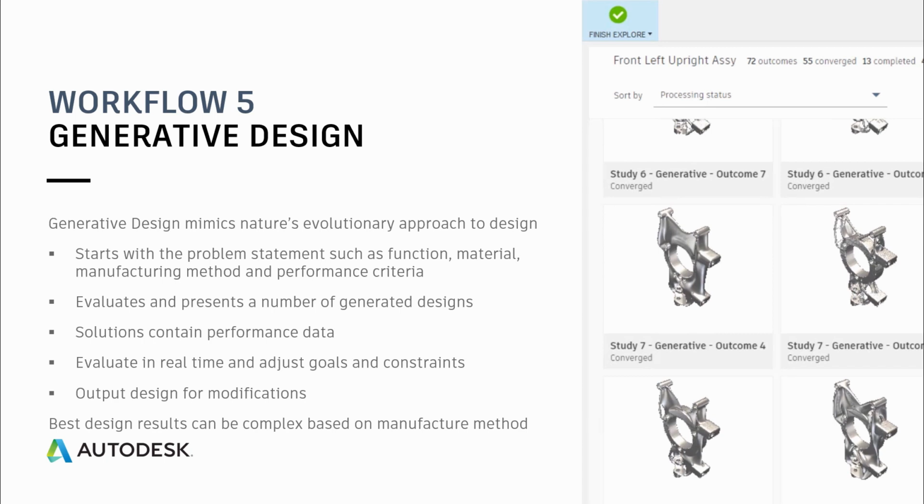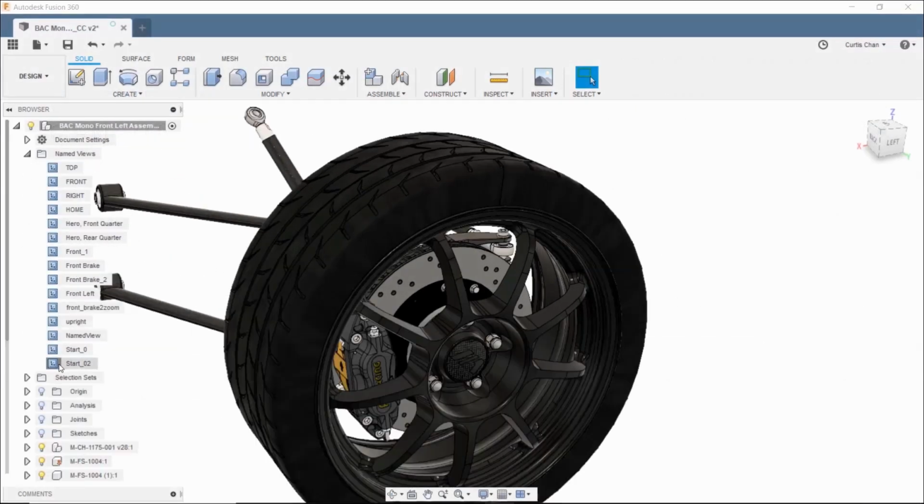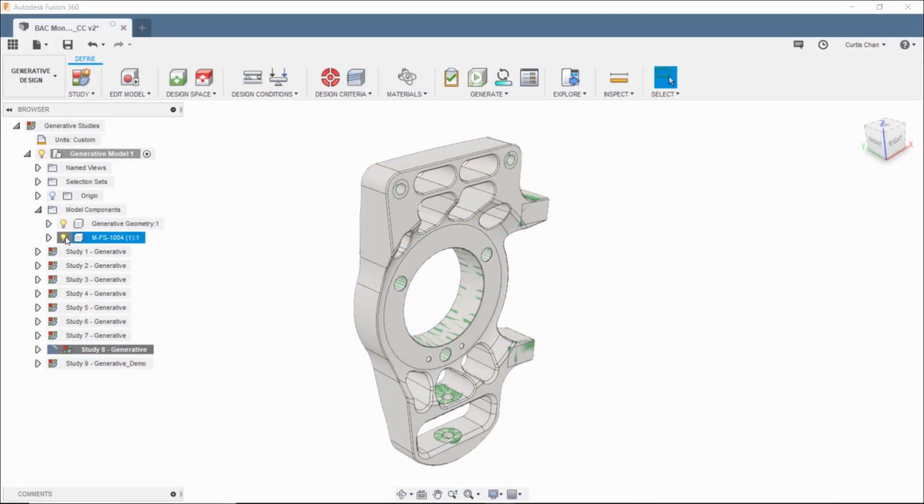Now, with a generative design result, the gains are often in correlation to the complexity of the design, which is a direct result of the chosen method of manufacture. For example, simpler 2-axis parts may be heavier than 3-axis parts, and 3-axis heavier than 5-axis parts, and so on. So for the most complex results, an expert-level CAM software is required. In this example, we're going to redesign an automotive upright.